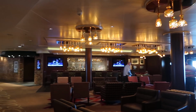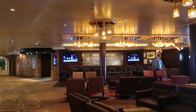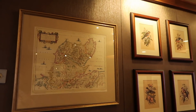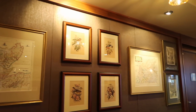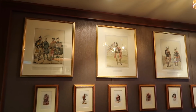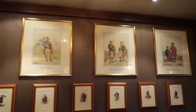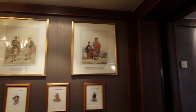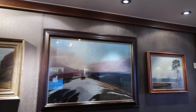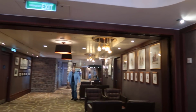So where O'Shea's is an Irish pub, Malting's is more of a Scottish whiskey bar. And you can see by the artwork in here, so we have maps of Scotland and then our traditional Scottish portraits with kilts and all. But we love, oh, and of course we can't forget the mountains. So the theming through here is really fantastic.